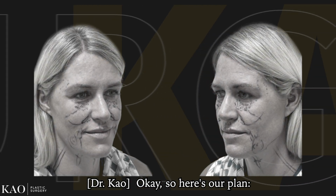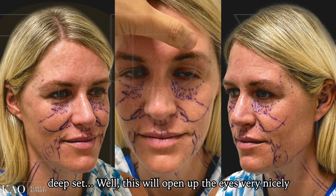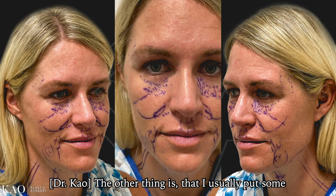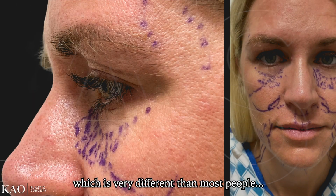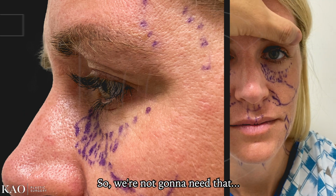Okay, so here's our plan. You were telling me that you feel like your eyes are deep set. This will open up the eyes very nicely. The other thing is I usually put some brow volume underneath there, but you don't need any volume there, which is very different than most people because your brow bone is very prominent. So we're not gonna need that.